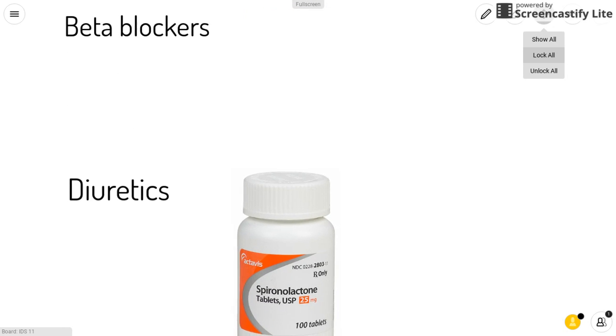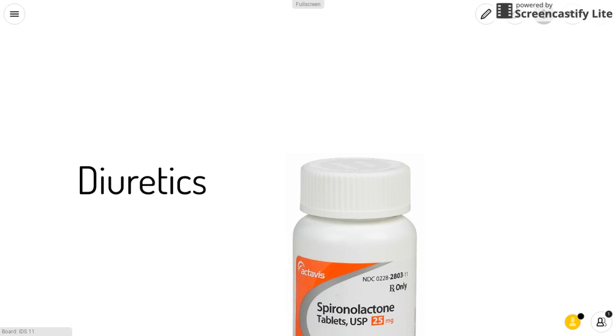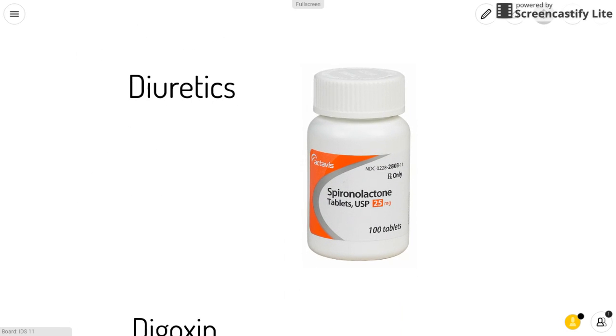Another type of medication are beta blockers. These are called beta adrenergic blocking drugs, and they're given to people with high blood pressure, heart failure, abnormal heart rhythms, chest pain, and are used to prevent heart attacks, reduce anxiety and migraines, and reduce tremors caused by an overactive thyroid. It does this by blocking responses from beta nerve receptors. This slows the heart rate and lowers the blood pressure. So again, it's easier on the heart. It doesn't have to work as hard.